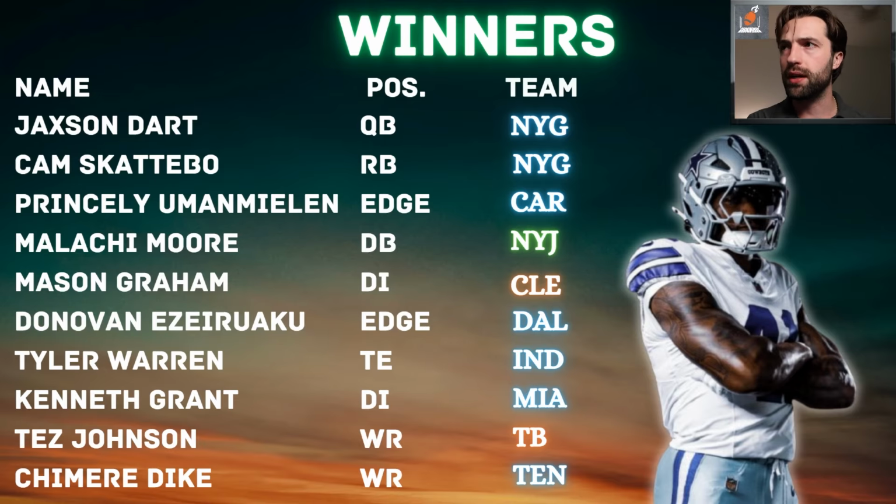I've actually demoted a couple guys I ended up thinking were superstars. I thought star of the week was actually pretty light. And Jackson Dart and Cam Scatterbo, in my opinion, even though they lost because their kicker ended up missing 2 PATs, I'm just going to put that out there. But I honestly think both of them had arguably superstar-worthy performances.